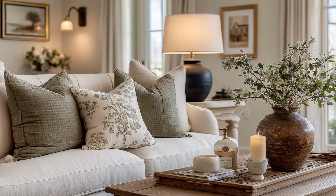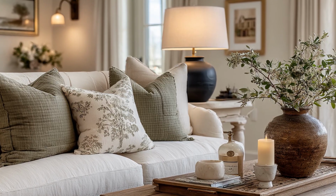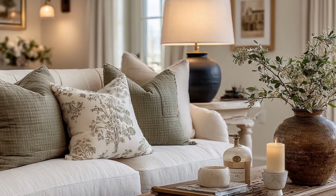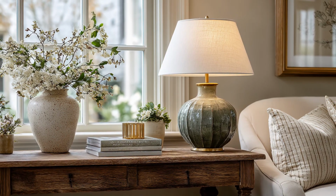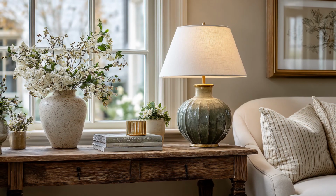Pair these vintage treasures with modern lighting or neutral palettes for balance. The goal isn't to recreate an old setting, but to let heritage coexist with contemporary simplicity. A single antique statement piece can transform a room, offering depth, warmth, and a sense of nostalgia that modern pieces often can't replicate.